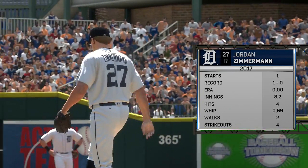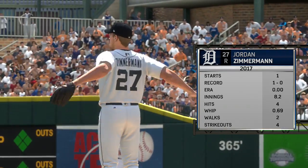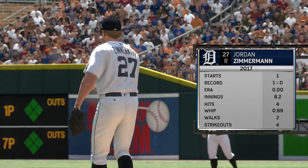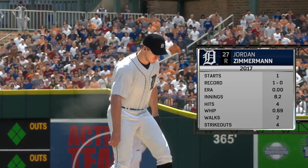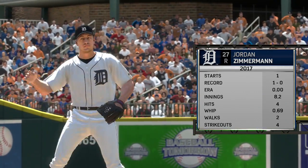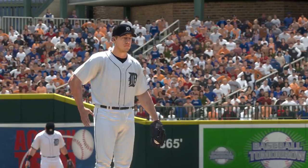Jordan Zimmerman gets the ball for the Tigers in this one. What do we need to know here, HR? Well, Matt, he got his season off to a pretty good start. He got a win his last outing, his first outing of the year, and now he's going for number 2. Let's see if he can back it up with back-to-back good performances.